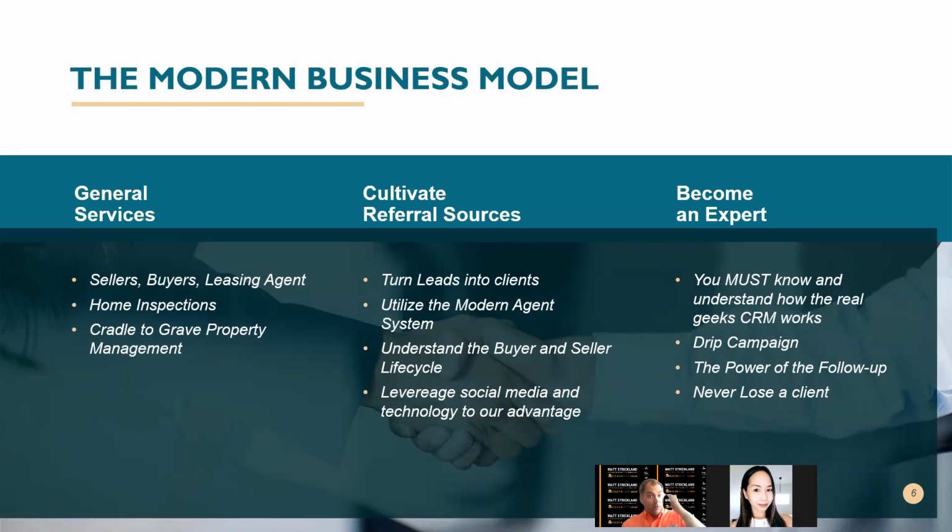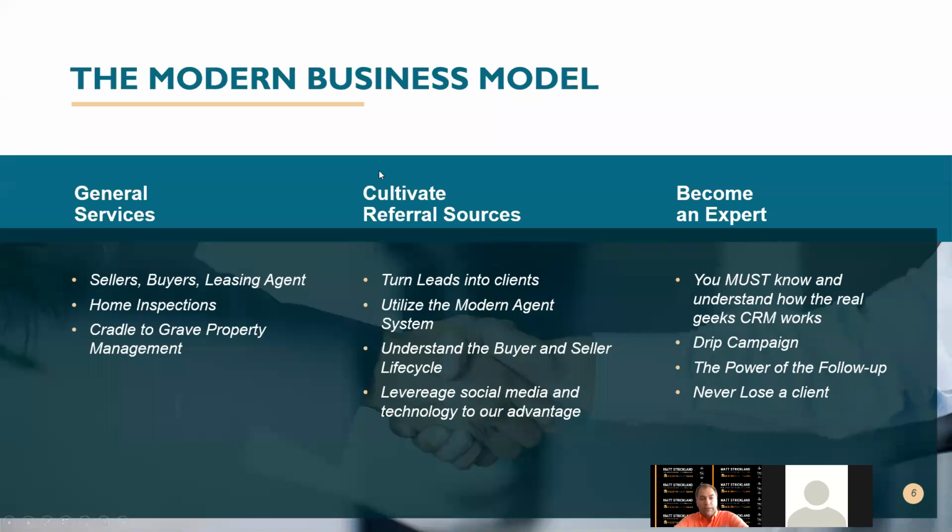All right, so just to give you a quick overview of our business model so you understand what it is that we're trying to do. You've heard me talk about it quite a bit, but here it is in slide form. So our general services, obviously, we provide sellers, buying, and leasing agents. We also just started up our home inspection service through Modern Home Services, and then cradle to grave property management.